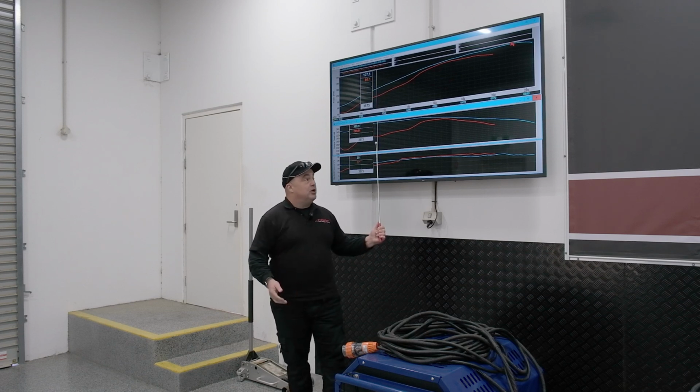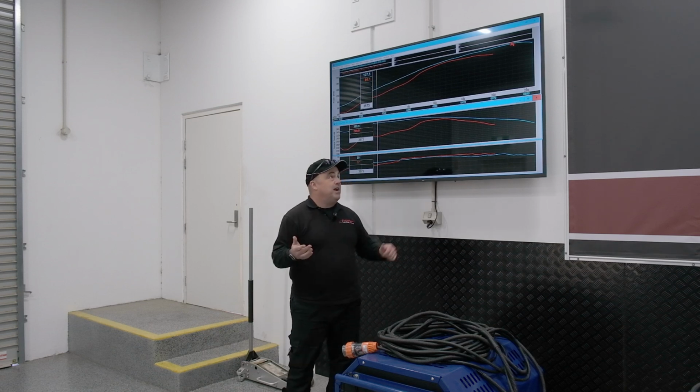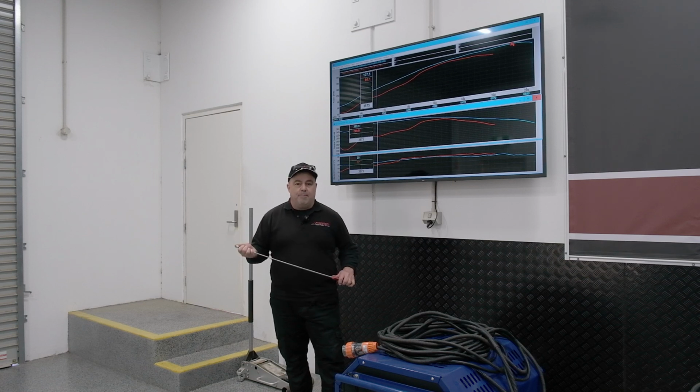And if we'd tried to tune it like this, there would have been no result. It wouldn't have made any top end, and it certainly wouldn't have made any torque, and the car would have felt horrid. So that's what's really important to know, that you're playing with a full stack of cards that are healthy and in good condition before you actually start doing anything at all. So let's see what we end up with.